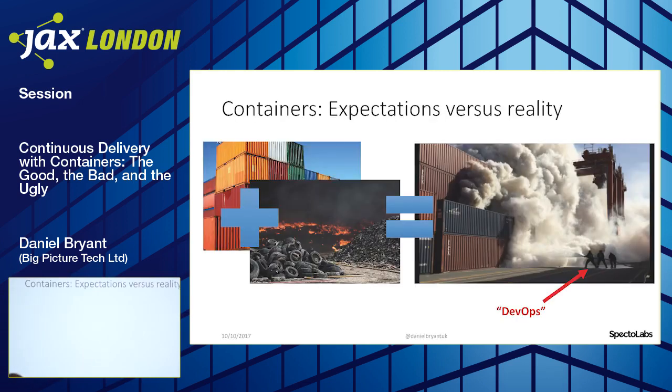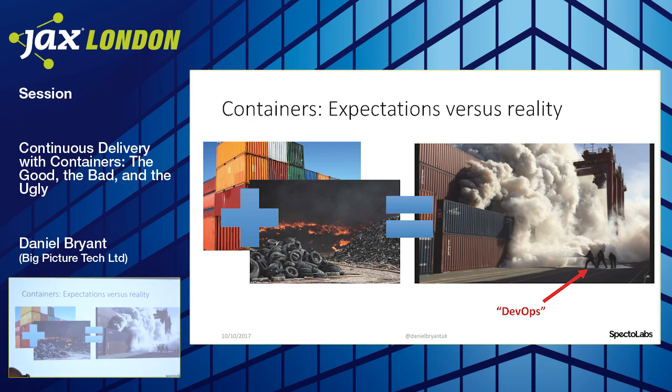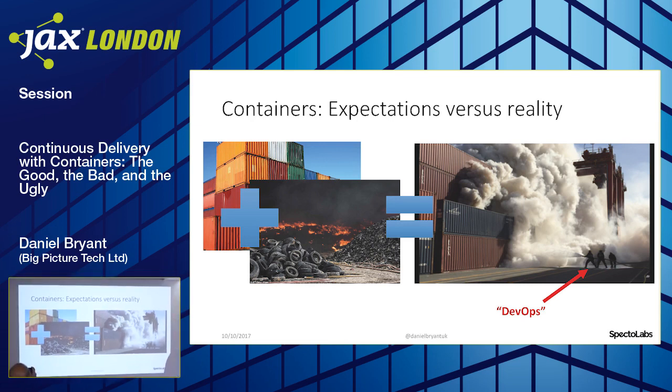So containers, it all sounds so good, doesn't it? We carve up our application, we put it into containers, all nice and shiny, everyone loves the latest tech and so forth. This is a good thing. The only snag is, if you're taking your application and jamming it in a container, and it's a bit of a tire fire, what you actually get is tire fire in a container. This is not a good look. But as I'm a consultant, this is how I make my money. This is DevOps, putting out the fire, basically.